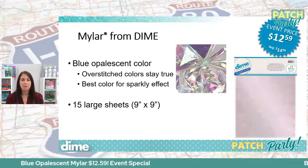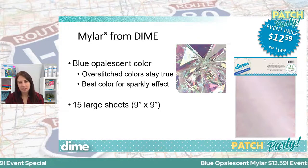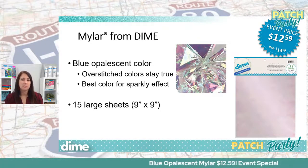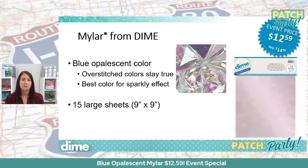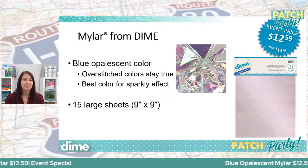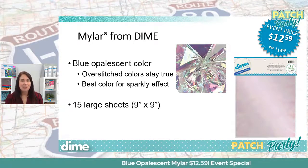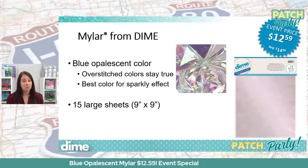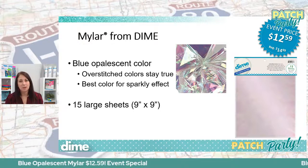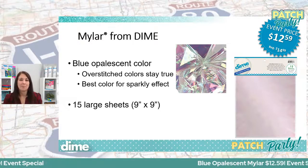And Mylar. So Mylar is a film that we can stitch over top of and see through our stitches. If you have a loosely dense fill stitch, you can see the sparkle of the Mylar through your stitches. So it's just another way to add some glisten and some shine to your stitches. And we do actually have a patch that's built into the templates that is already set up for Mylar. It's got the right density so that you can see through it. And I'll show you that one under my camera before we go.